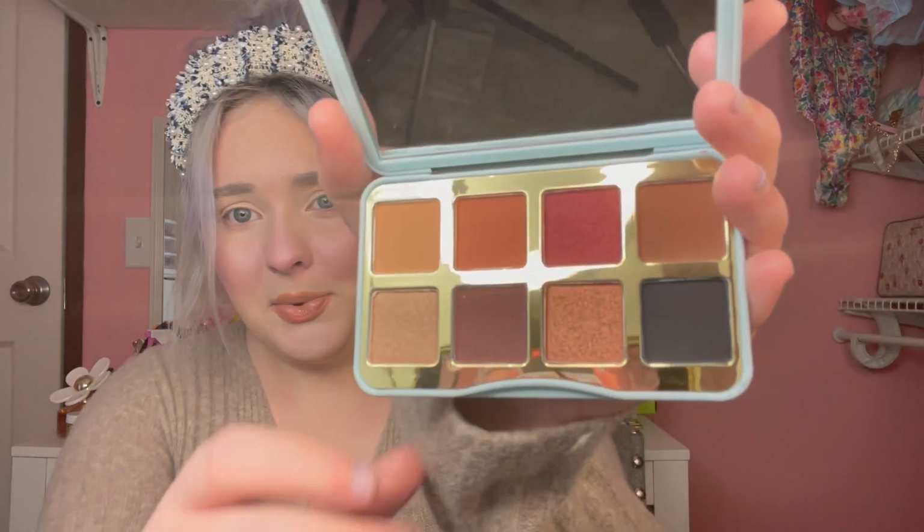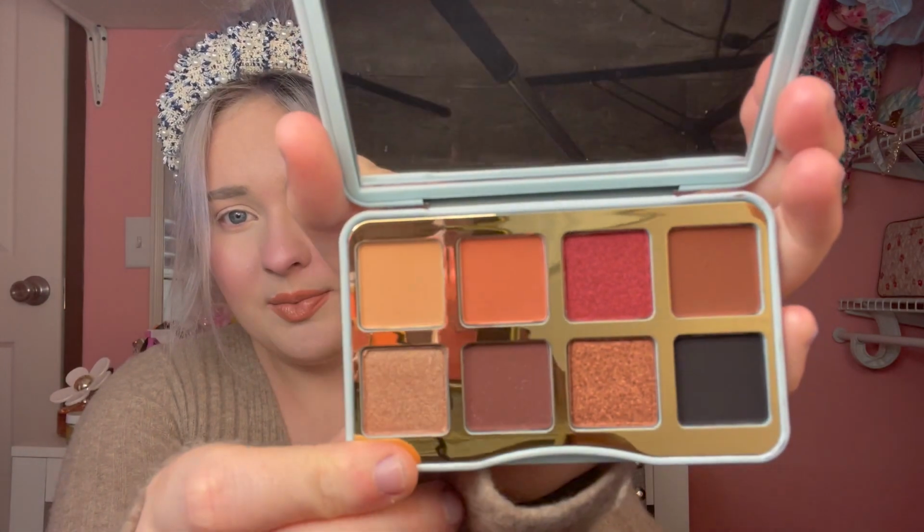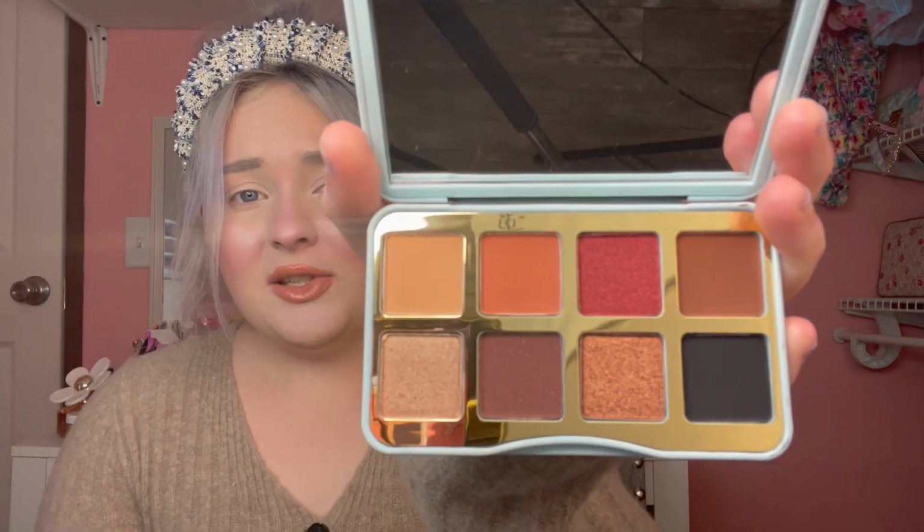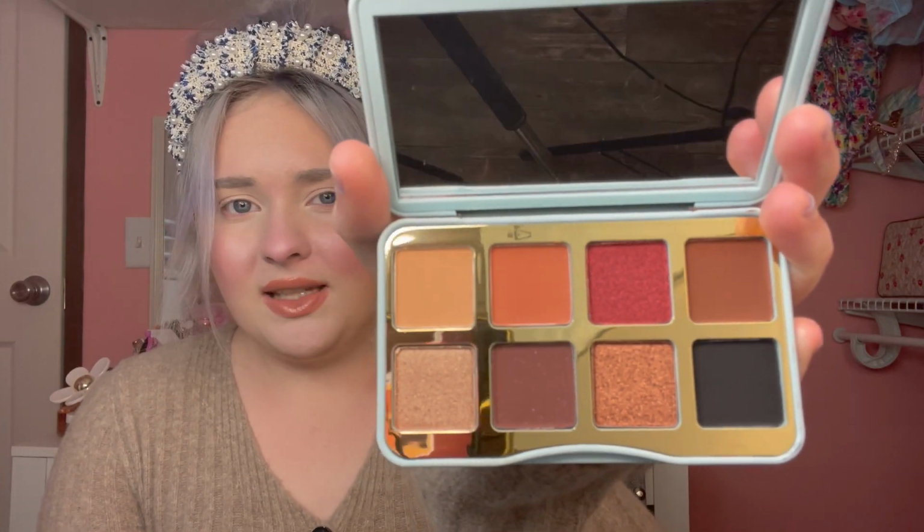Again, this wasn't something I needed. This was just something that was too cute to pass up. It is limited edition. And I do like to pick up a lot of the holiday releases if I can during this time around. Really, really pretty. I think it's just a good classic warm tone neutral palette. It's a good everyday palette. It does have a black in there as well, which is something that I do appreciate because I always love to deepen my looks up.